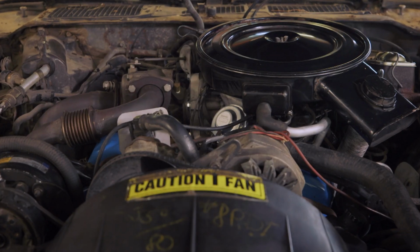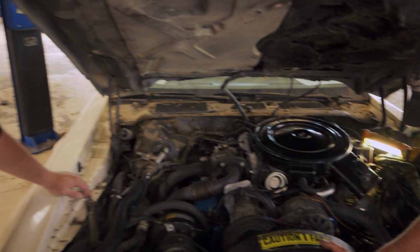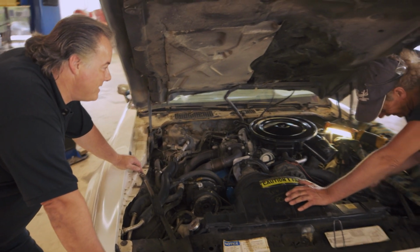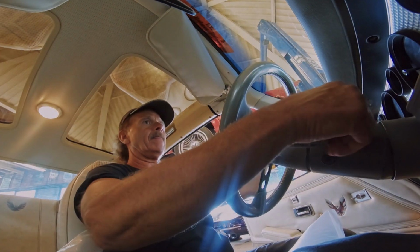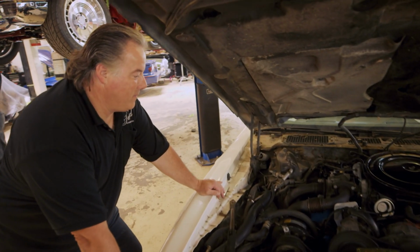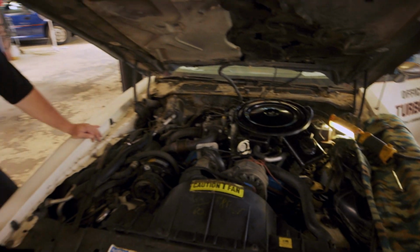It's all back together. Turbo's all back on. Everything looks good. I just hooked up the battery. So she should fire right up then. Well, I hope so. Let's see what she sounds like. Okay, give that beast a crank. Okay, clear. Whoa, you didn't even let it turn over, it fired right up.